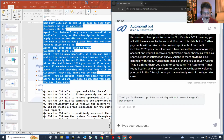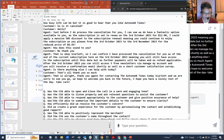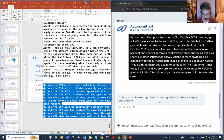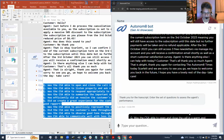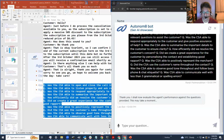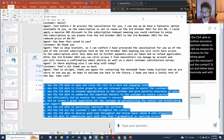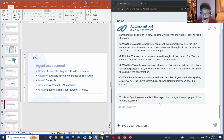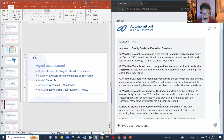And so I've pasted the transcript. The next thing I'm going to do is paste in the questions. These are the rubric against which the quality of the conversation is measured. So I'm going to copy that and paste that in here, and I'm going to hit return. In this case, the example we've picked is a polite agent who's done most of the things pretty well, and we hope that the assessment from the chatbot reflects that.